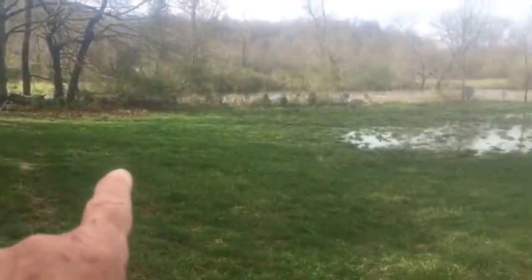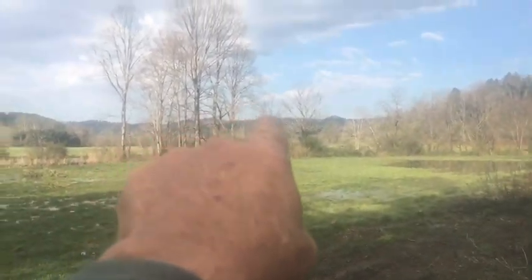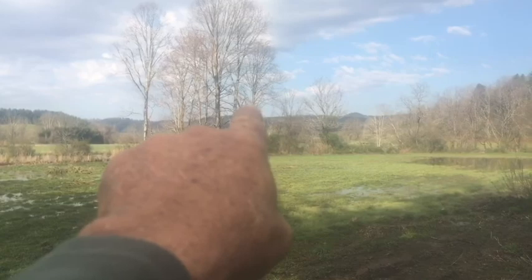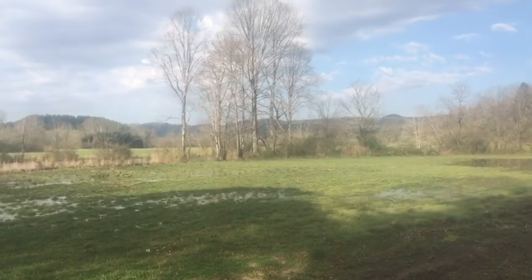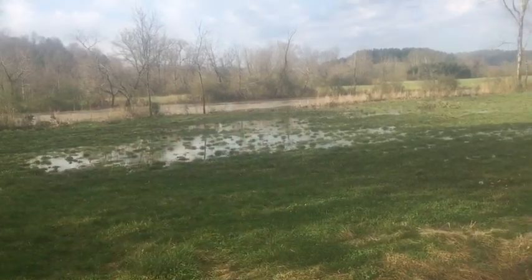Well, like I said, we got 6 inches of rain, and it's kind of funny. Let's see if I can kind of show you. Behind them trees right there, I live on top of that mountain there. We got 6 inches of water up there last night, and this is where it all ends up.